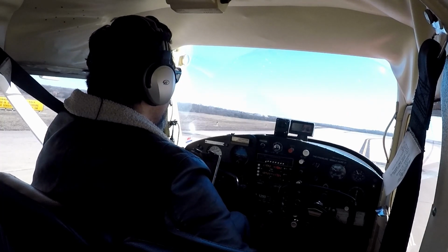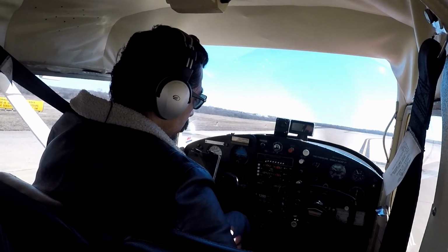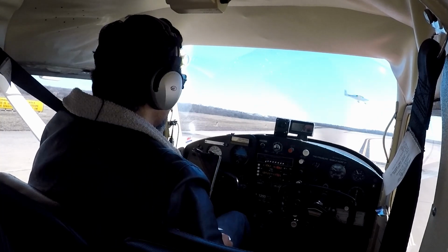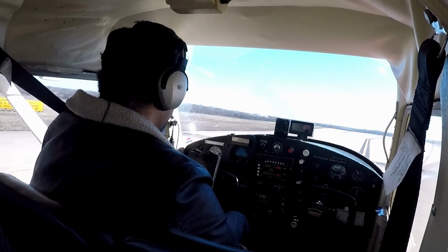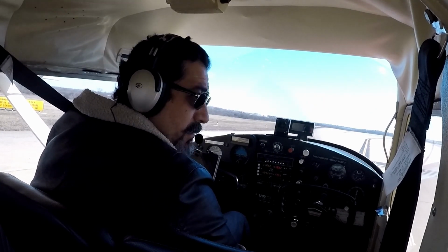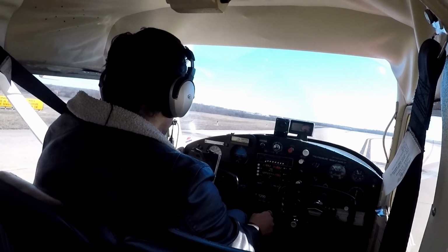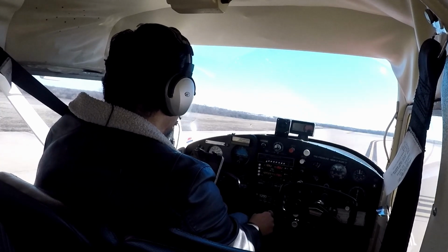McKinney Tower, Cessna 3589 Lima, holding short runway 18, ready for taxi and departure to the west. 3589 Lima, McKinney Tower, hold short runway 18, land traffic. Holding short runway 18, 3589 Lima. Cessna 89 Lima, runway heading for now, runway 18, clear for takeoff. Clear for takeoff, runway 18, and straight away to the runway, 3589 Lima. Yes, sir, fly runway heading. Yes, runway heading, 3589 Lima.